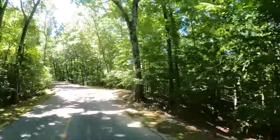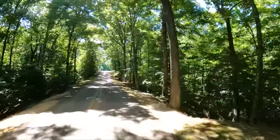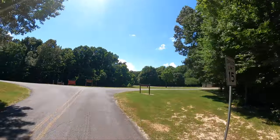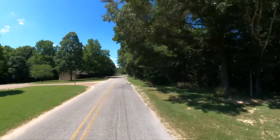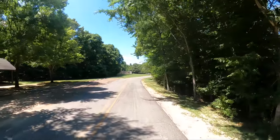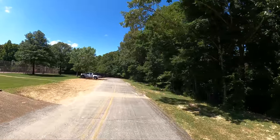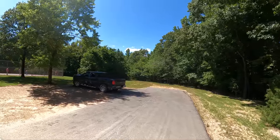There's not a whole lot of ADA friendly anything in this campground. As far as activities go, I mean, they've done what they can. Well, there's picnic sites and the pavilion. There's a group pavilion. A basketball goal, basketball court at the end of the road. So if you want to shoot some hoops, this is the place to do it.